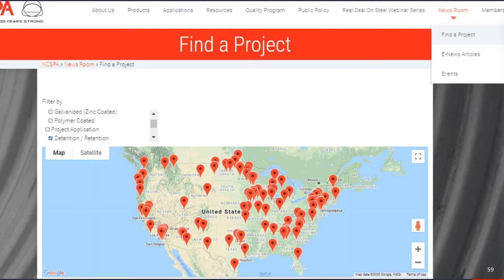Again, we've talked about this before. Here's the Find a Project page. There are a number of ways to drill down into this. You can see a little bit up on the left. You can sort these projects by coding. You can also sort these projects by application. So you can go in and sort by rehabilitation projects if that's specifically what you're looking for.